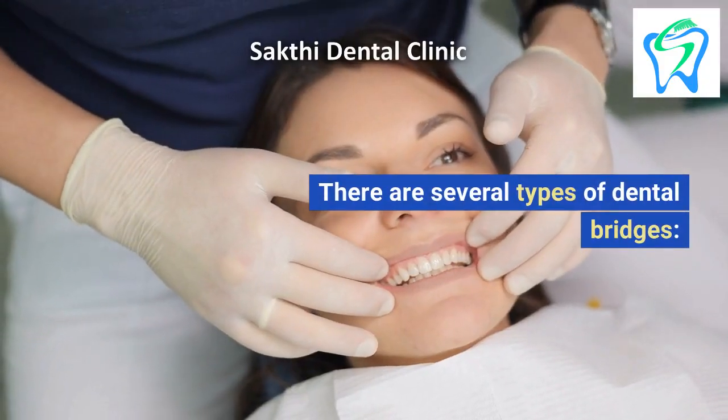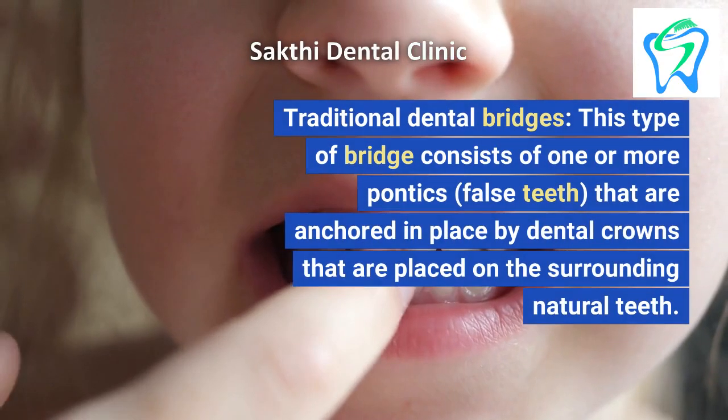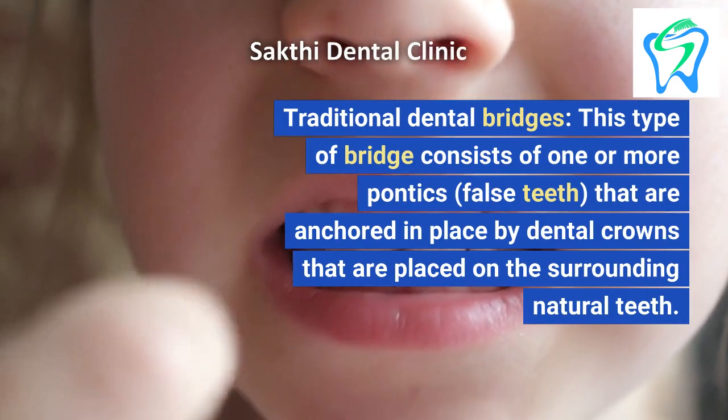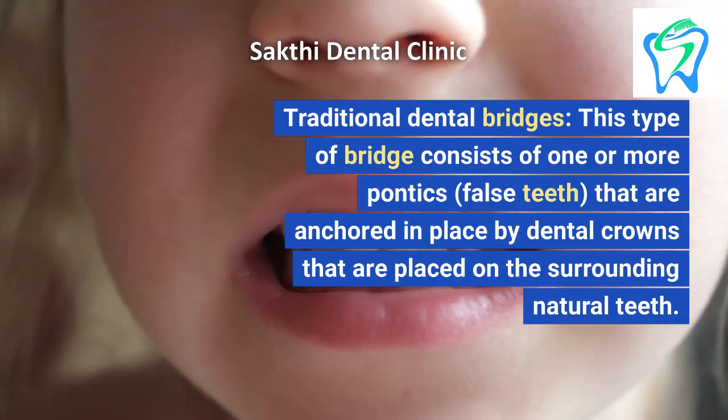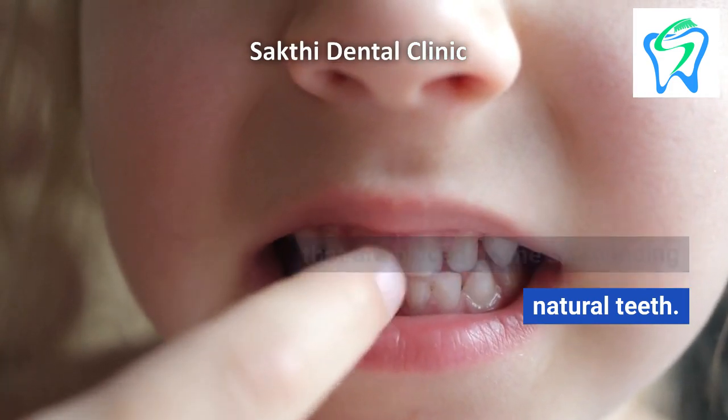There are several types of dental bridges. 1. Traditional dental bridges. This type of bridge consists of one or more pontics, false teeth, that are anchored in place by dental crowns that are placed on the surrounding natural teeth.